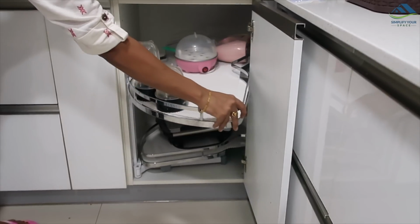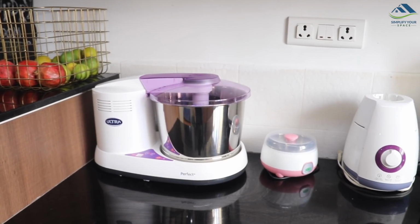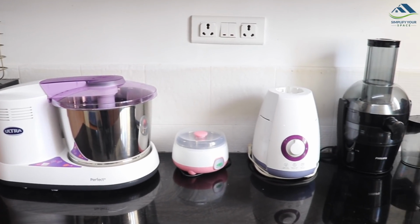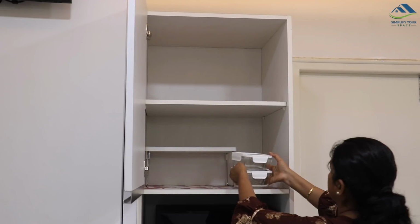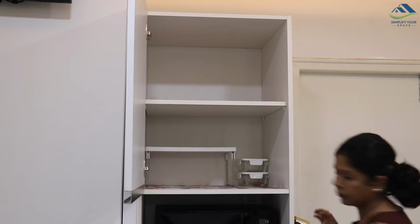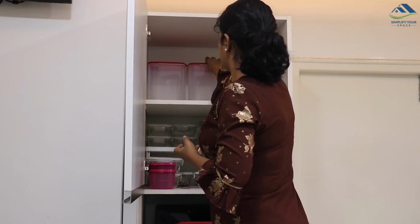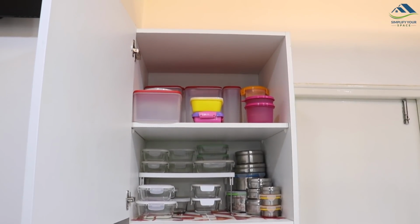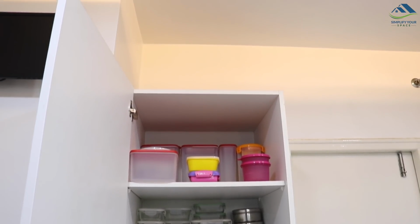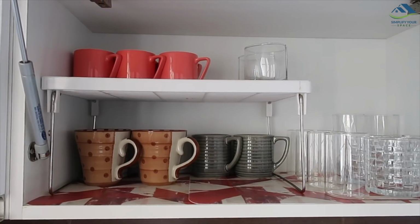The side cabinet is assigned for all the small appliances. Big appliances are kept in the utility area for easy access. For all the storage containers, I have assigned this cabinet. Now it will be much easier for me to access containers from one cabinet, and not like before when I had 3 different cabinets for this. When things are segregated and kept nicely, they are not only easy to access but look so beautiful also.